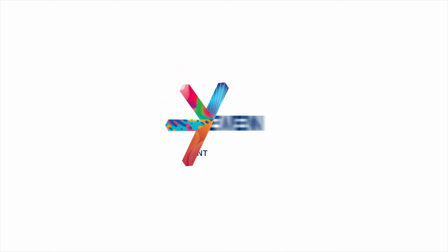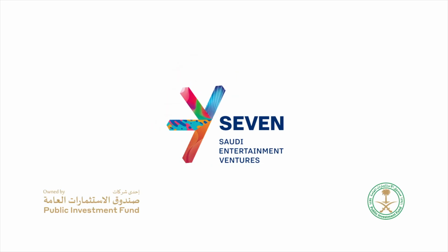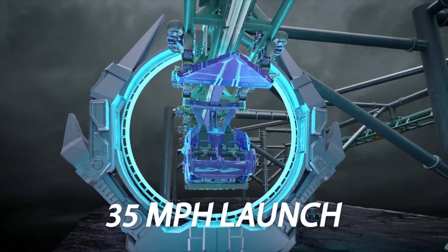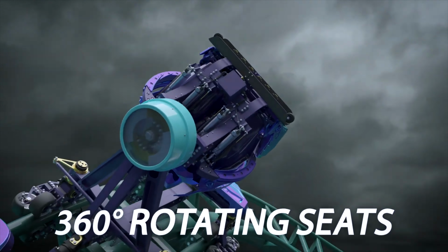Seven really came to this show and surprised us 2 years ago. They showed up with over 50 people to this show and they said, we're doing this. This is an opportunity for them. They established this whole organization and had this vision of creating an entertainment space in Saudi Arabia that is not seen anywhere. They have this big vision, a big plan. It's very ambitious, and this coaster is the main anchor for that place. It is going to be a destination site for the first Axis coaster.